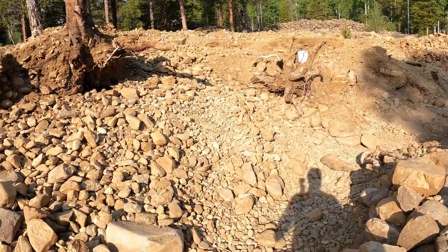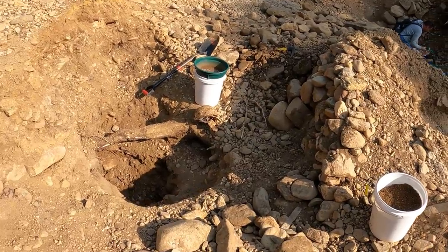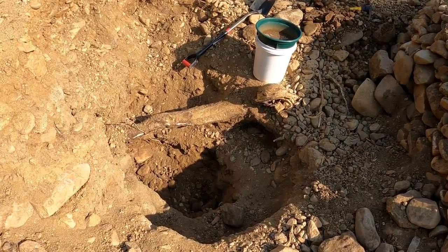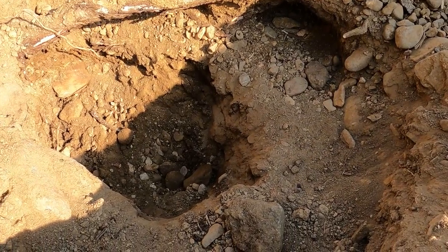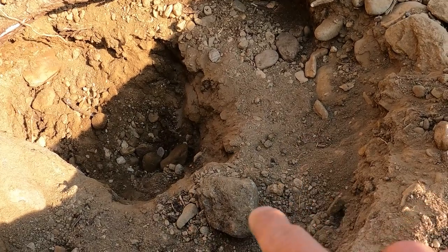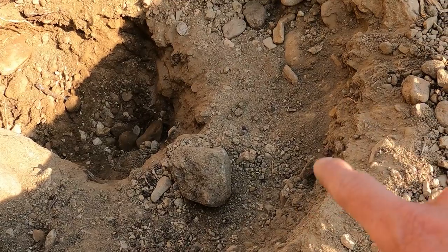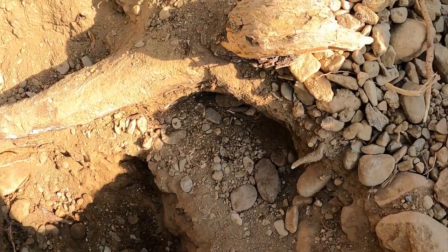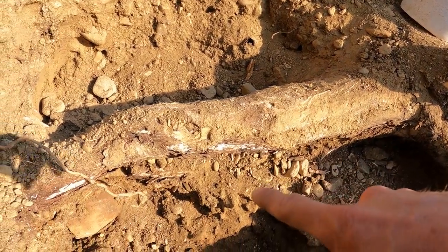Let's take a look at the hole I'm working on. And here's my hole. Someone started this hole, and you can see where I have continued on, where it's that darker area. That's my part. And right here, you can see where it's drier. That's the existing hole. There was once a tree right here. You can see the root.